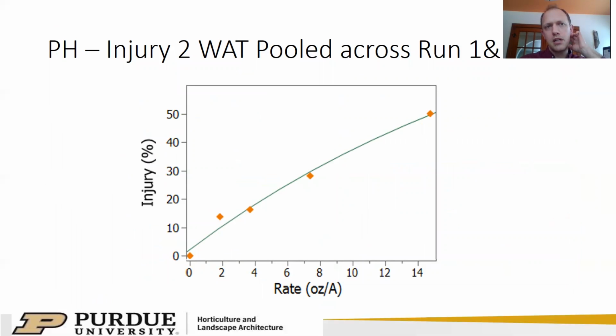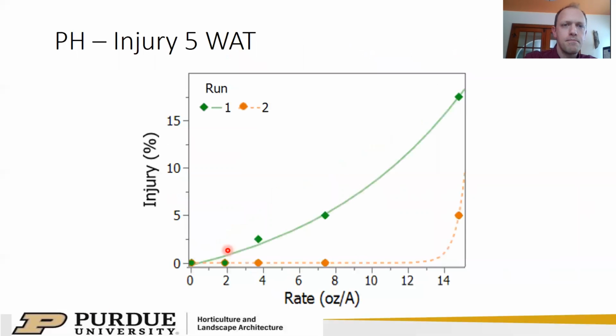We'll move into the post-harvest study. This would be injury 2 weeks after planting, pooled across both runs of that study. As you might expect, as we increase peroxysulfone rate, residual rate, we get more injury from our study here. The 10 bar didn't quite show up for some reason. It's down there on the bottom left of the screen. But if you look at about 10% injury, if we think that is acceptable as our threshold, you can go to about 2 ounces of residual to the acre before you get 10% injury at 2 weeks after treatment.